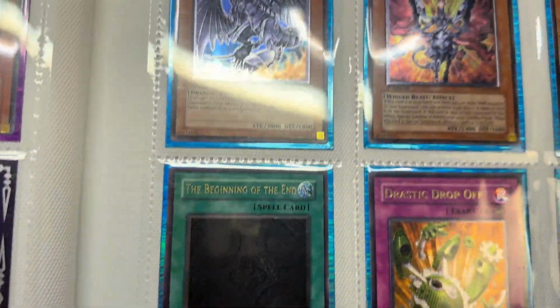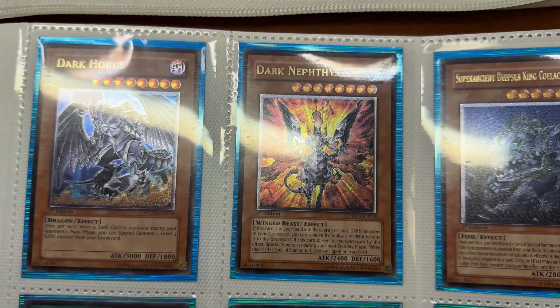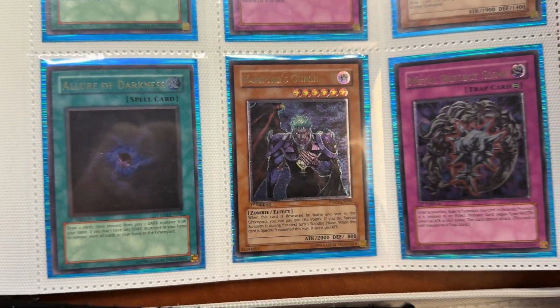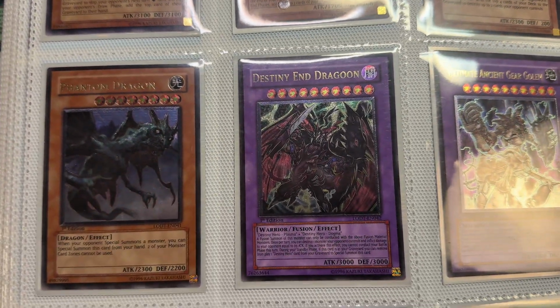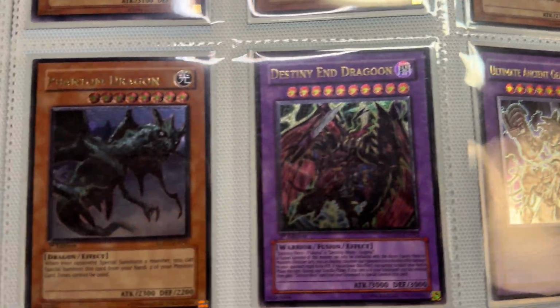And then finishing things up for Phantom Darkness, we've got the Dark Horus, Dark Nephthys, all the Dark Monsters, Dark Knight Harshath, Vampire's Curse, really nice looking ultimate rare as well. And then we've got all the Light Sworns up here going into Light of Destruction. Almost done, guys. So Light of Destruction, Phantom Darkness have very few ultimate rares, but still some really nice ones.